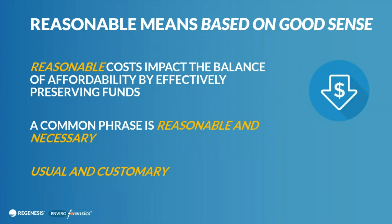So the other way that affordability is defined is that it's reasonable. Reasonable means that those costs are based on good sense. So in order for a groundwater remedy to be affordable, it has to be reasonable, and in order for it to be reasonable, those costs must be based on good sense. Reasonable costs impact the balance of affordability by effectively preserving the funding that you have in place.